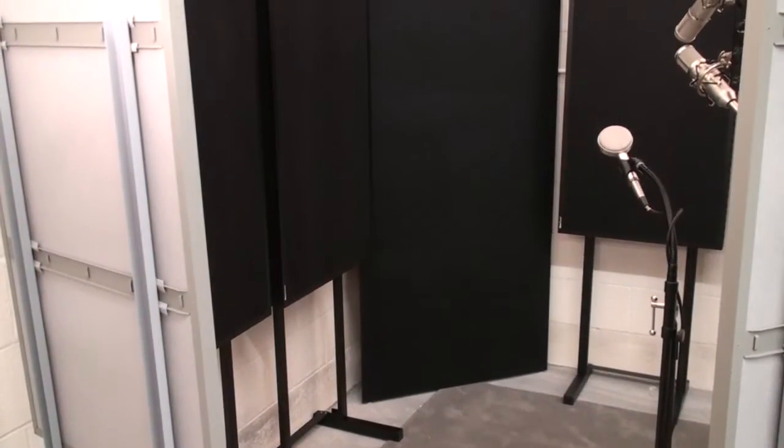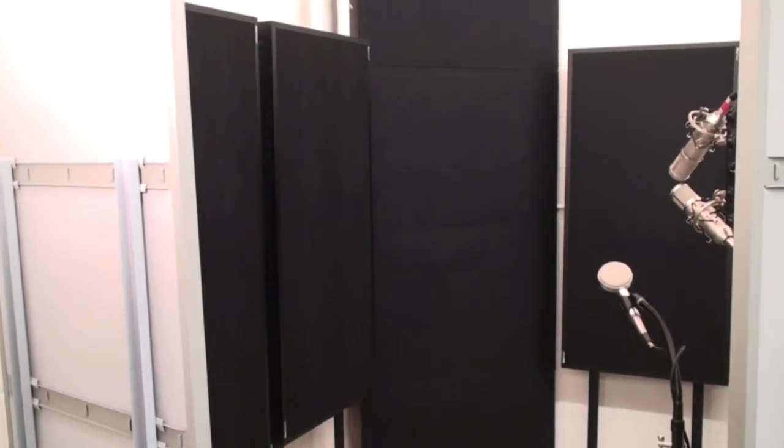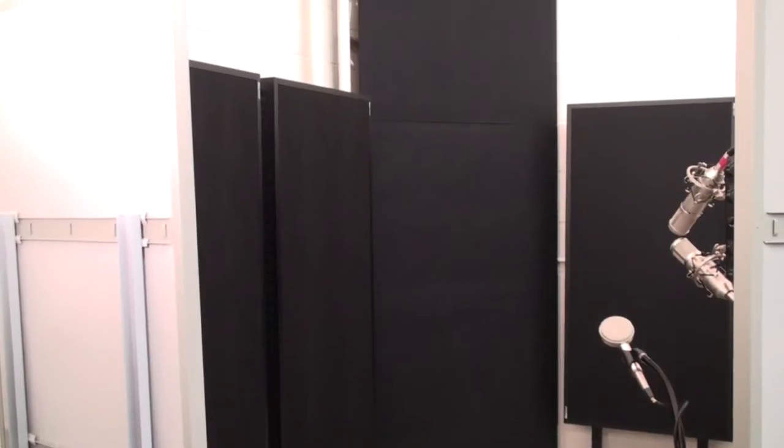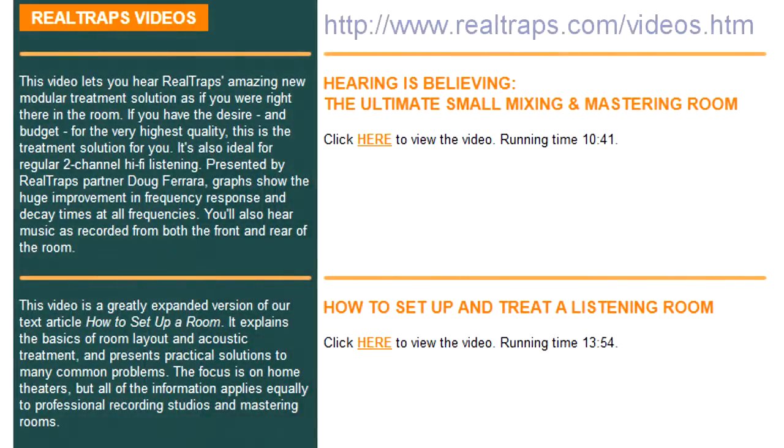Extensive bass trapping in the corner behind the performer is a no-brainer. And if there's room, there's no better corner treatment than Mega Traps. Bass trapping will always help just about any recording for reasons that should be familiar by now. See our other videos and articles if there's any doubt.